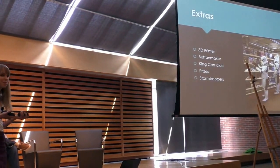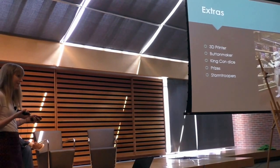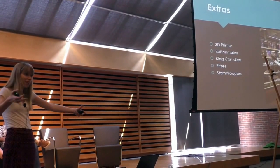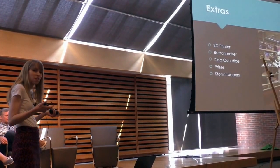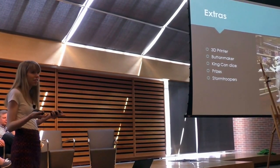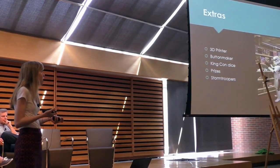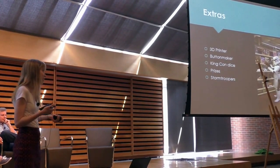Extras: we also had our 3D printer out, printing fandom types of things. We had a button maker. Eva mentioned that button makers are amazing, and they are. It constantly had a group of people surrounding it, and we used our discards, like old comic books in rough condition, to make the buttons, so it was a lot of fun. People could come make a button, check out our 3D printer, and we had dice printed with the King Kong logo on it that we gave away as freebies.